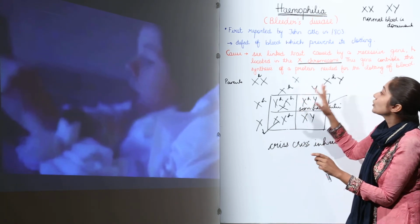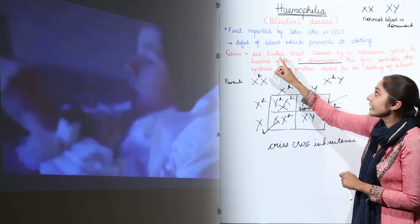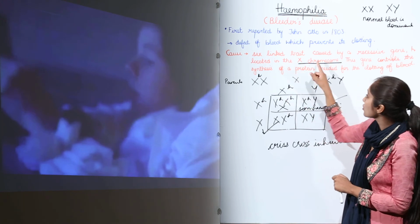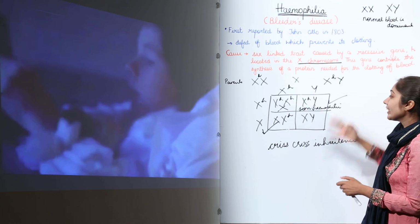So this is what is about hemophilia, the bleeder's disease. It is a sex-linked trait caused by a recessive gene H located in the X chromosome. This gene controls the synthesis of a protein needed for the clotting of the blood.